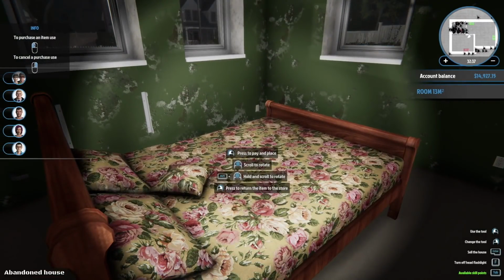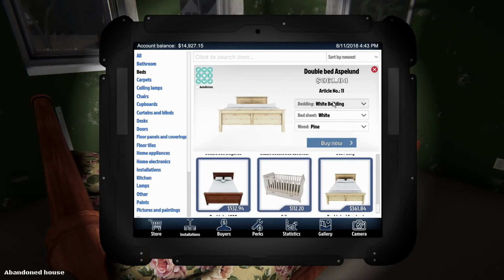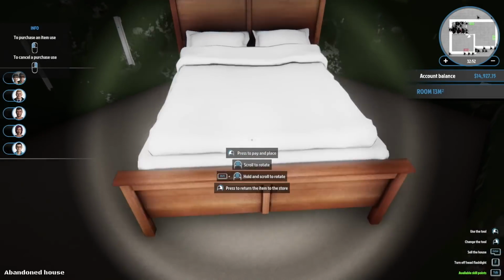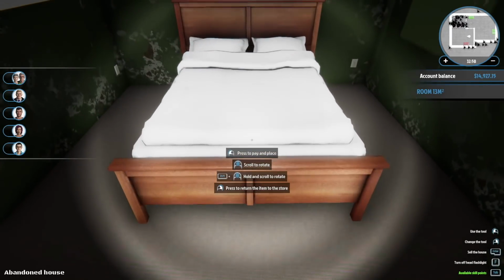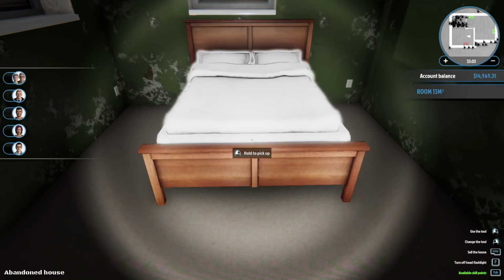Cherry? That looks like an old folk bed. I don't want to do that. All right, so what if we did white bedding? And then a bed sheet white. And then wood cherry? This is not bad. This is actually not bad. I think I'm going to go with this one. Push it up against this wall here. All right, boom.